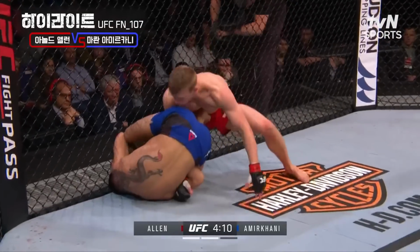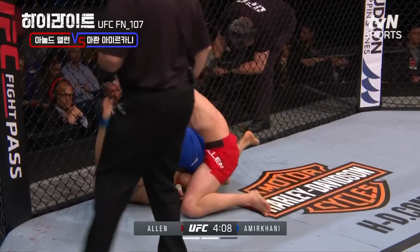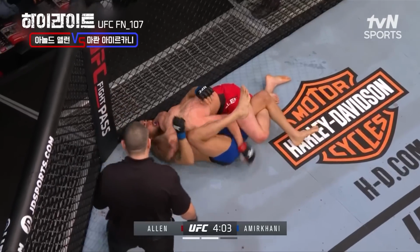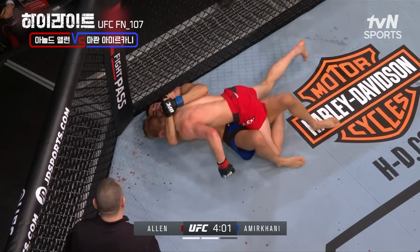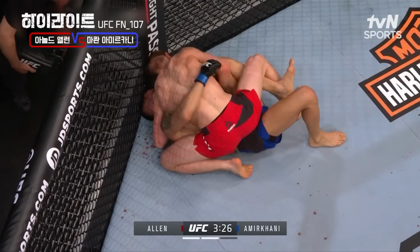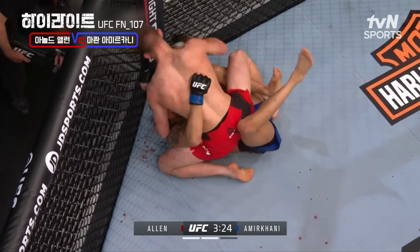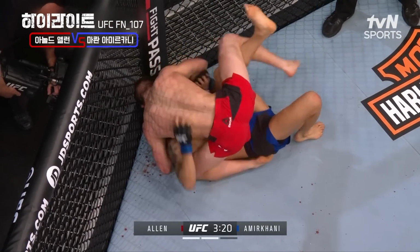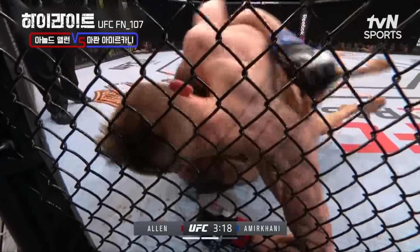Good work by Arnold Allen, who now finds himself possibly taking a top position. He has to get that arm free, which he does. Nice work. Very good work, passing to half guard. Now he can start to work again. This butterfly hook will allow him to create some space when he decides to move. Really good work from Arnold Allen, establishing a top position.